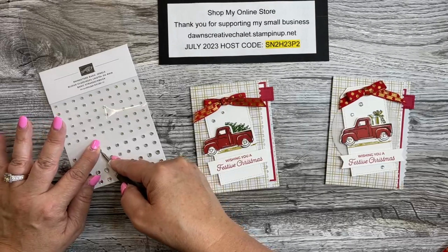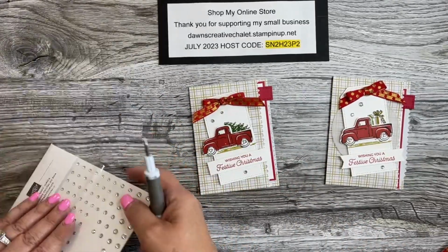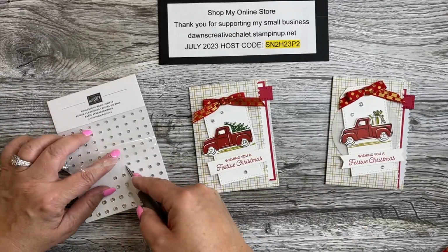Okay, there we go. We're going to put one here, and then we'll put one here. And yes, I know that they're different sizes. I think that looks kind of cute. Okay. Oh, and I also put them on the wheels.